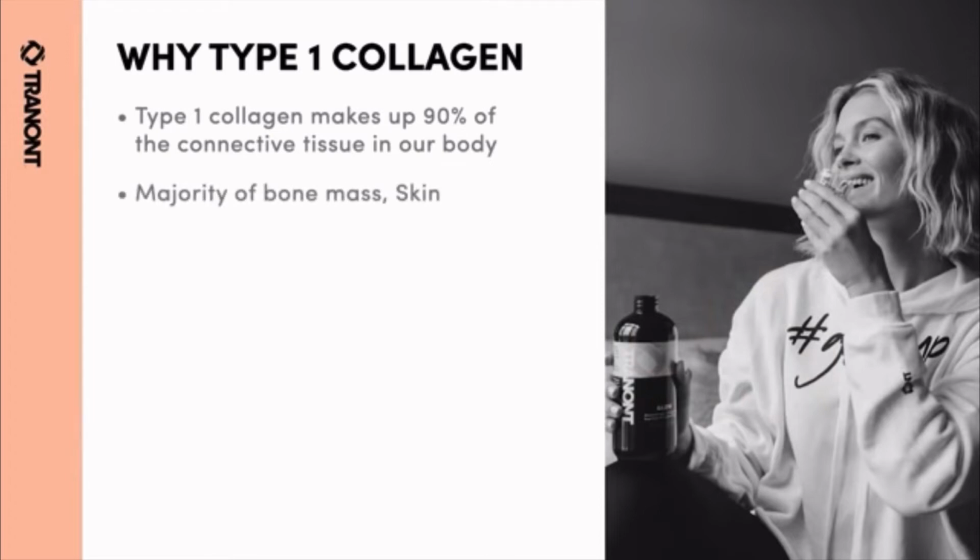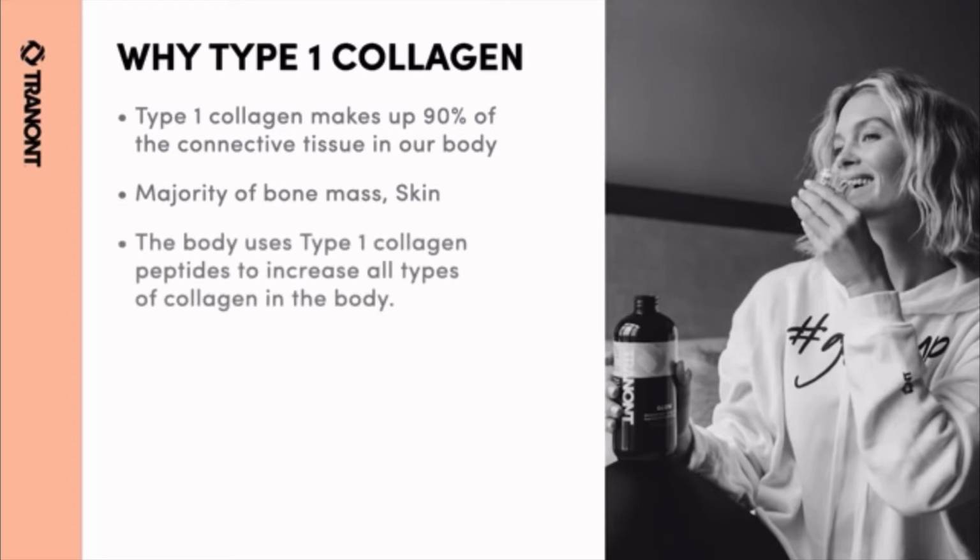It makes up the majority of our bone mass. And we don't talk enough about collagen and bone. And then, of course, it makes up our skin. The other cool thing is that the body uses type 1 collagen peptides to increase all types of collagen in the body, including type 2 and type 4. So you don't need to add type 2 because you're already going to get type 2 because the body's going to take that collagen type 1 peptides and make what you need from it.